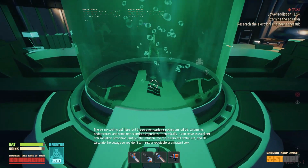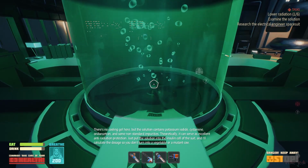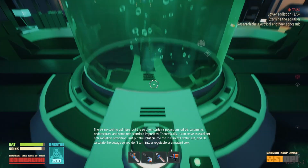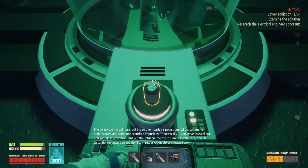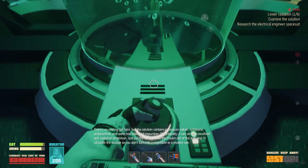There's no cooling gel here, but the solution contains potassium iodide, cysteamine, ondansetron, and some non-standard impurities. Theoretically, it can serve as excellent anti-radiation protection. Just put the solution into the insulin cell of the suit, and I'll calculate the dosage so you don't turn into a vegetable or a mutant cow.